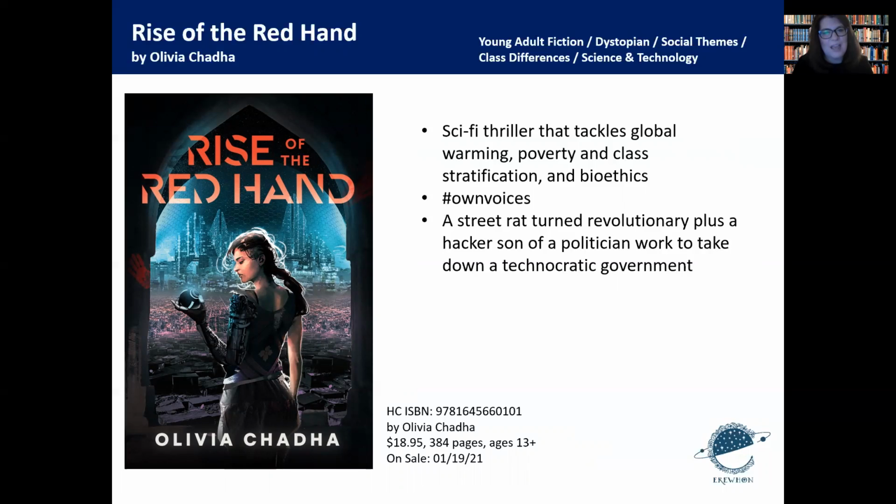So Rise of the Red Hand takes place in the South Asian province. And it is divided in 2. In one half of the South Asian province, you have the Uplanders, and they live in the absolute lap of luxury. They are under a climate-controlled biodome, which, the term just brings me back, but also super cool. And they're dependent on technology and also this really crazy gene therapy, which keeps them super, super young forever.